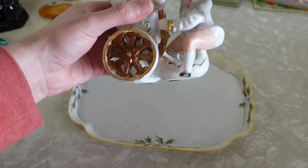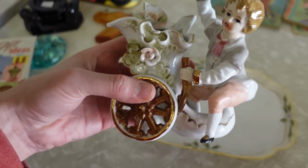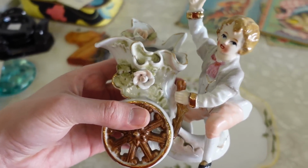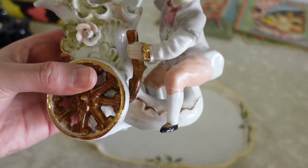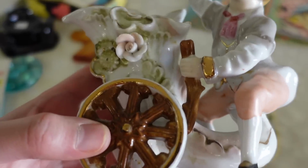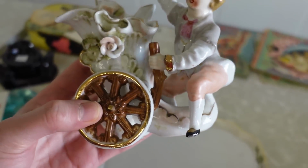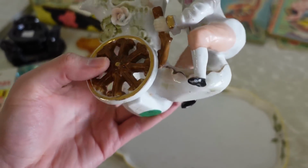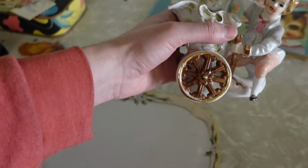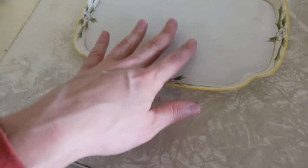And then this was, I think, $1. Yeah, look, $1. I just had to get it. He was just making me laugh. So there's that little boy, and he is riding this cornucopia cart, I guess. And it has all the applied flowers. I just liked what it was doing. All the colors, all the little flowers. And the price was right. So I got that.